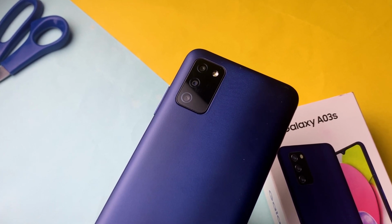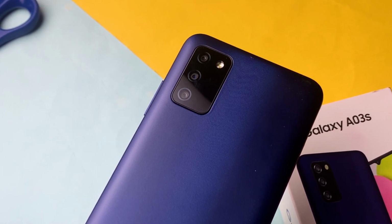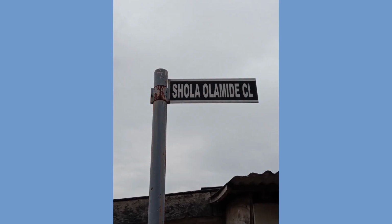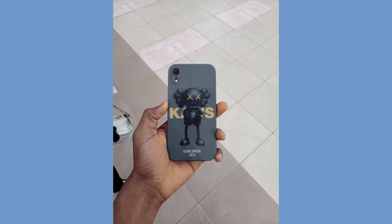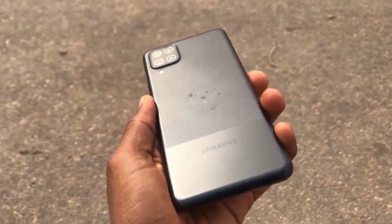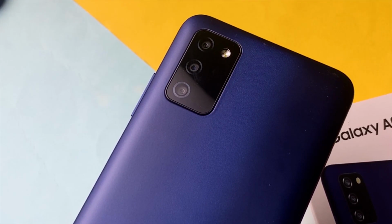In my previous video, I also said I wanted to see if there would be an improvement in the cameras, even though they seem to be the same as the A02s. And I was right. They are in fact the same cameras as last year. They don't look as good, they look kinda washed, colors aren't alive, and I do think cameras could have been better, especially considering the A12 costs just a little bit more. More on that later. But yeah, definitely most people buying a phone at this price aren't looking for the best camera in a smartphone, so let's not complain too much.